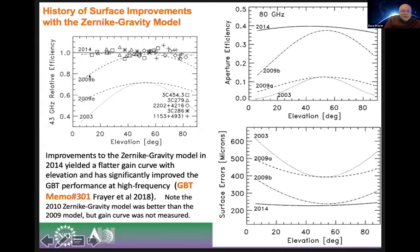And then in 2014, Ron and I made a new gravity Zernike model. Actually, Ron did all the fitting. Thank you, Ron. And we had some summer students involved in looking through the OOF data to build that up. But then when we measured the gain curve after that, the results were amazingly flat in comparison. So if you take the Q-band results up here, let me get my cursor.